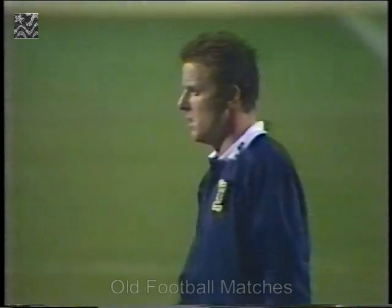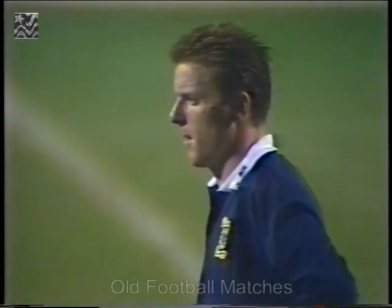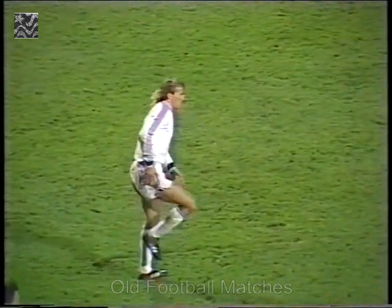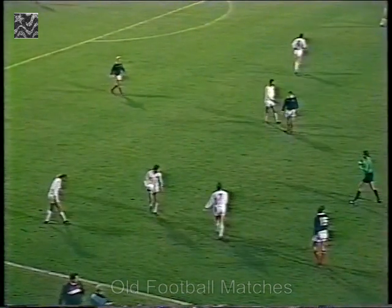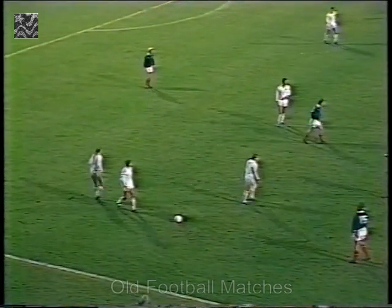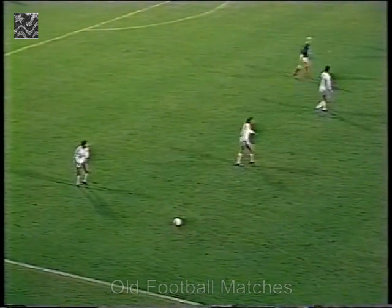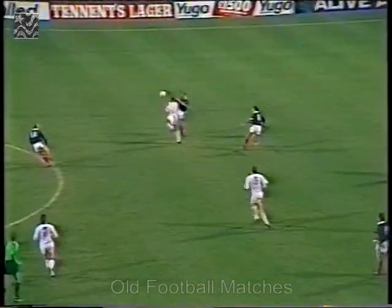But there is a theory that when a player can roll about so far, he isn't seriously hurt. Steve Nicol looks unmoved by it all. Yes, Stanojkovic shows no signs of wanting to remain off the field. Certainly was fouled, but was really making a meal of that. And I'm quite confident we'll see a second Yugoslav substitution before the end to waste some more time.